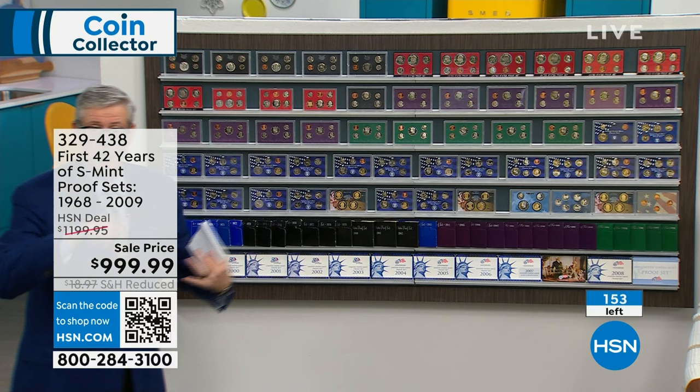Now is the time. Now you take advantage. Now you get to buy like a coin dealer. Now you save $2,000. This is how you do it. Again, price goes up at midnight, and believe it or not, that's best case scenario. Because there might not be any of these left by midnight. And that's why I say, if it's in your shopping cart, check out. If you want it, use your HSN card and get it home, no interest VIP financing for 18 months, for $55.55.